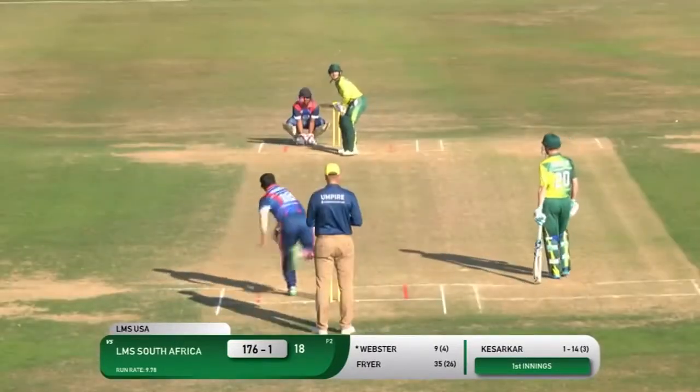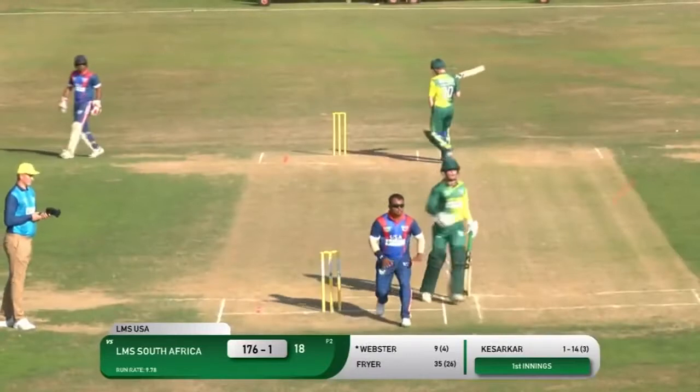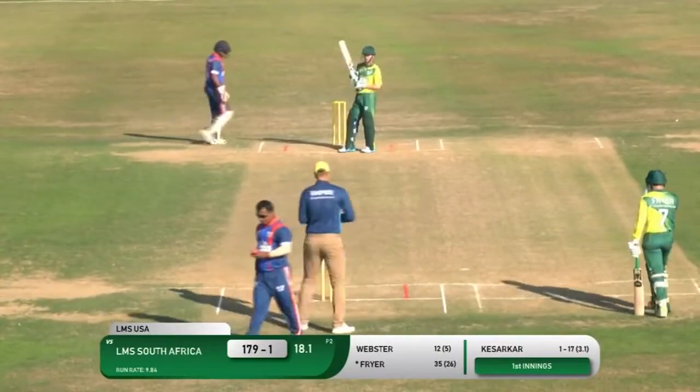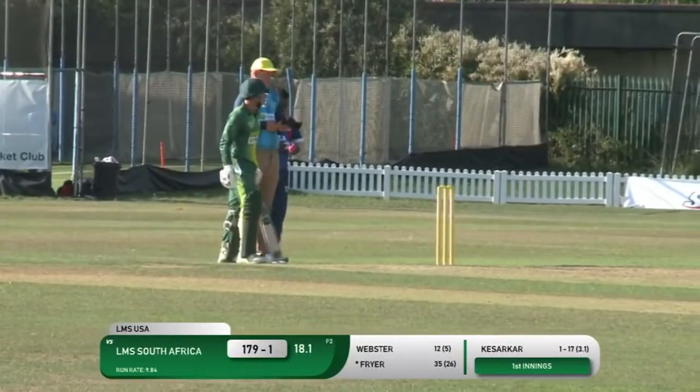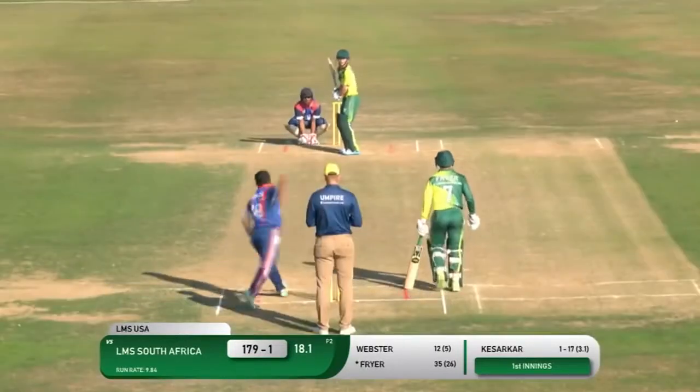Kisakara 1 for 14 off 3.1 as the ball gets firmly hit down towards our commentary position here, and Nair fields it and just pops it back to Kisakara. Lovely bowling. I think for South Africa they'll definitely be looking to get 200 on the board. I think that'll be a statement, especially after seeing the Pakistanis do it before.